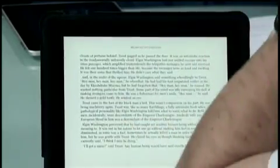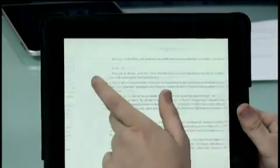That said, it's sort of become my default reader when I don't have an EPUB version and I just want to buy a quick fiction book. So, recommended. All right, so there you go.